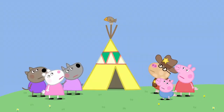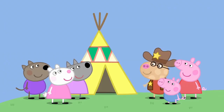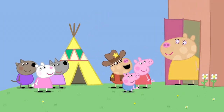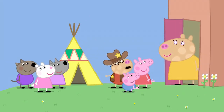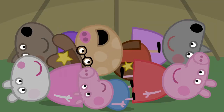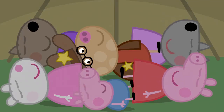Oh! It is a tiny little bird come to look at Pedro's tent. I think it was an eagle. Eagles live in the Wild West. Is everybody all right? Yes, Mummy. It's nearly home time. But we haven't done the pretend sleeping yet. Everybody back in the tent. Good night, partners. Good night, Cowboy Pedro.